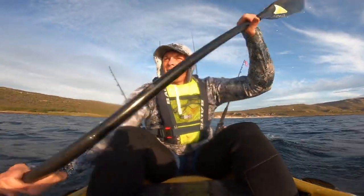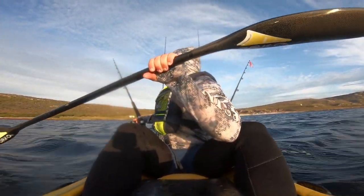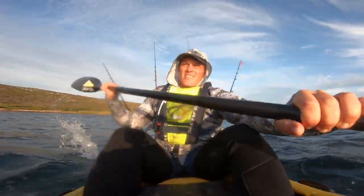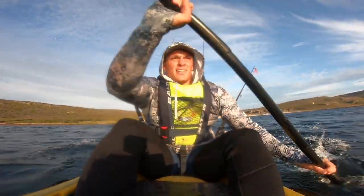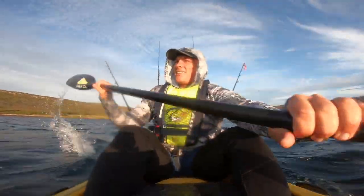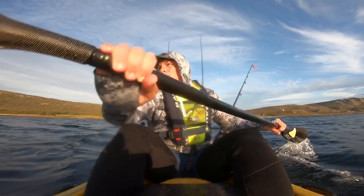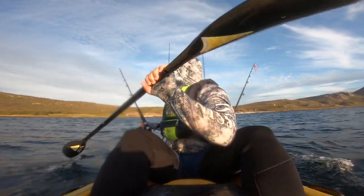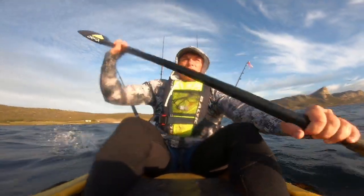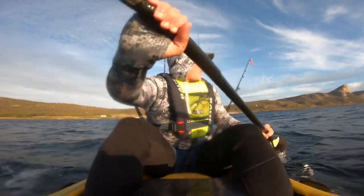So for shallow divers, I put the bail off. I do about 10 strokes, 10 to 15. 5, 6. We need to put the bow arm off. Let's do a draggy step. It's fine. And you're good. You're not trawling.